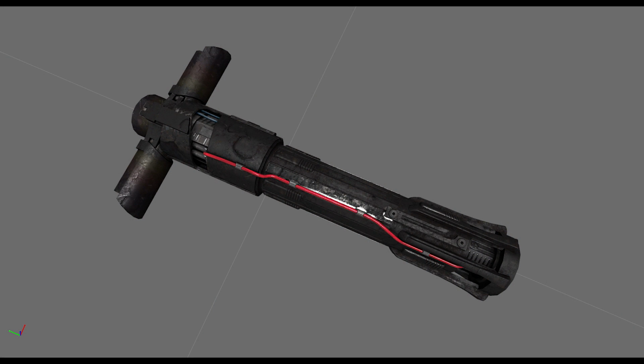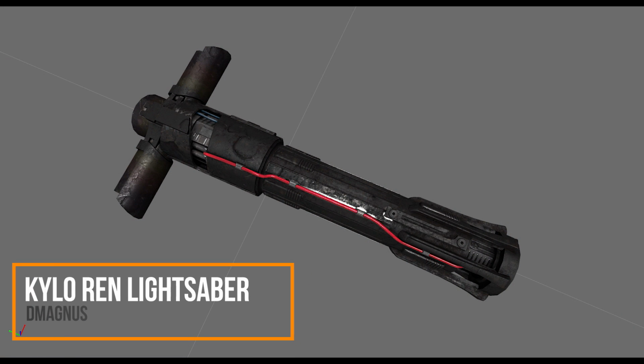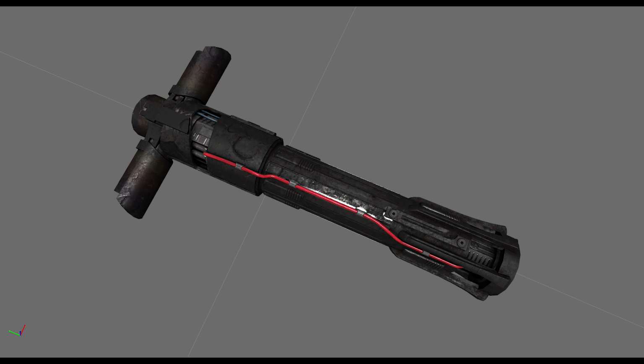And last but not least, I just wanted to keep you guys updated on some of the progress made on the KYLO Ren lightsaber. As you can see, this time around we only have one image, but we do have textures, and this looks amazing. This is going to be coming to an already existing mod, a lightsaber mod by D Magnus. That's a great download if you haven't already. I would definitely recommend doing so. Obviously, KYLO Ren having a very iconic and different lightsaber, so it's going to be cool to see this in game with the actual saber parts of this sticking out.